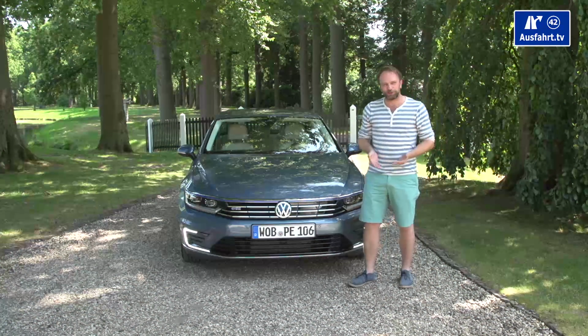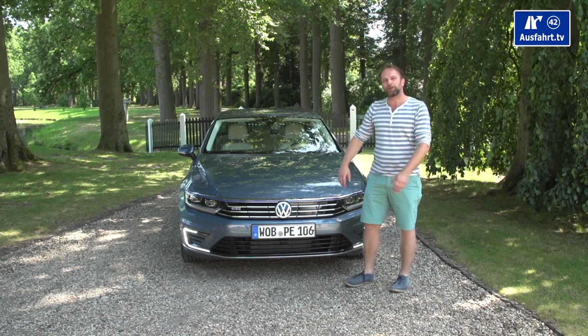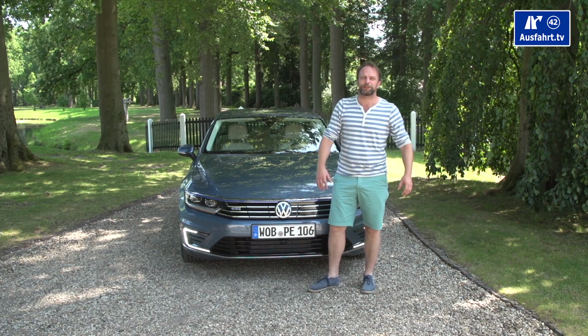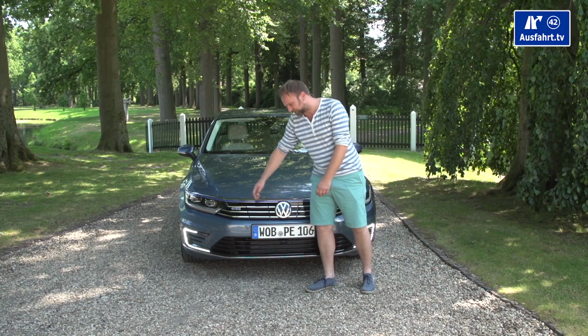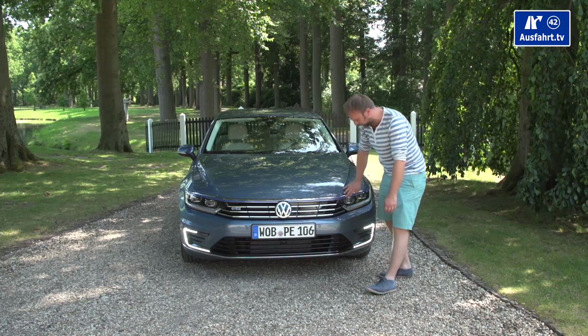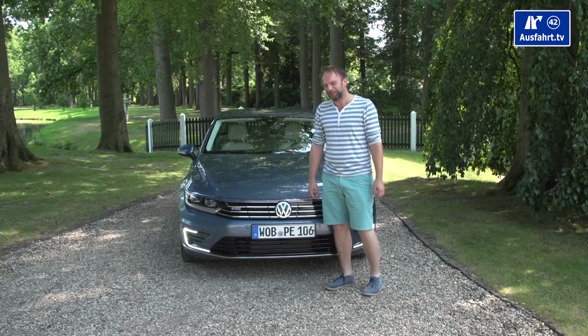I'm wearing blue today, and this for a reason, because blue stands for Volkswagen's e-mobility. So everything electric has blue somehow. So the e-Golf is with a blue stripe, so is the Golf GTE, and so we find a blue stripe going all over the hood for the Passat GTE as well.